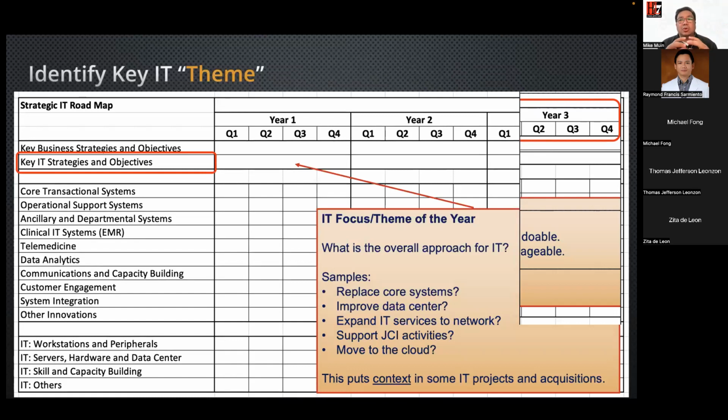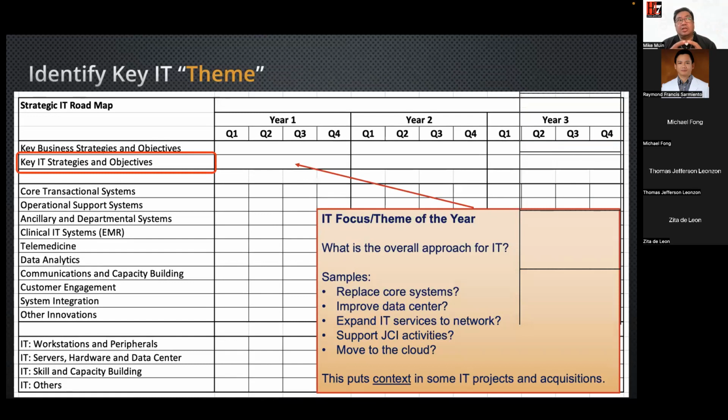Second one, I usually try to identify ano yung mga specific themes and focus ng IT. Dito, kailangan medyo honest, kasi sometimes there will be years na magsabi ang hospital, it's time to cut costs, lower our cost, ito lang kaya natin na budget. So realistic na dito mo ilalagay kung ang focus mo ba is puro hardware, improve the data center, or software products, iisa lang muna yung product, or is it time that we get out of on-prem, move to the cloud? Dito, it adds some context on the IT side: kung ano yung mga constraints, ano yung budget, ano yung focus.